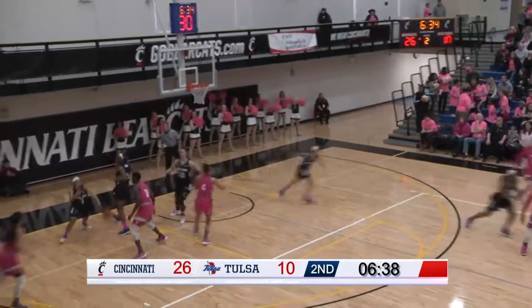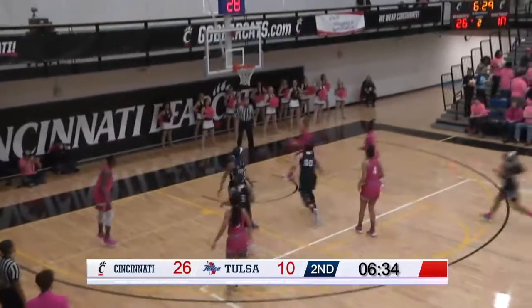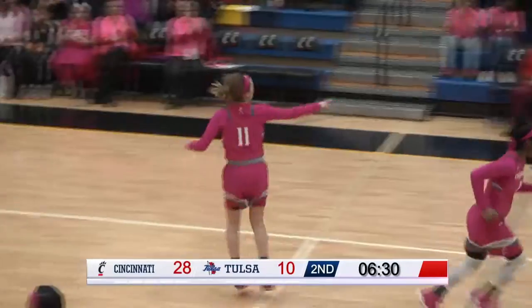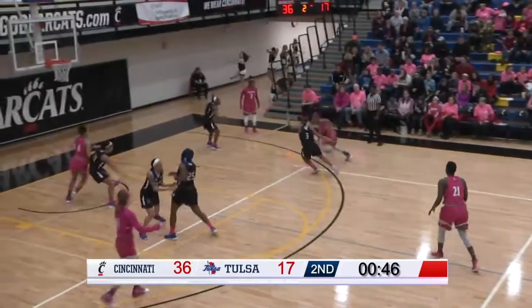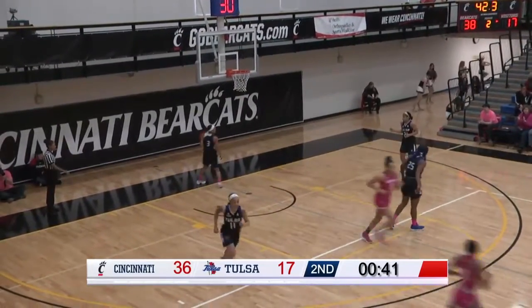Just goes to show you, put your mind to it, anything can happen, and she really worked hard and earned her spot. Nice pass inside. Sam Rogers converts. Rogers out to Miller. Little head fake there on Wakefield. Nice move up and under.